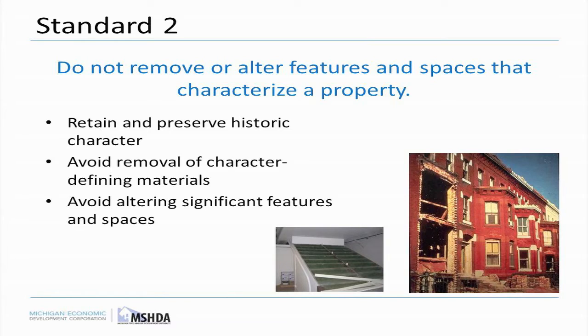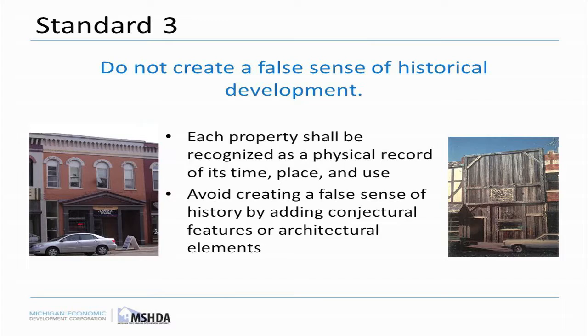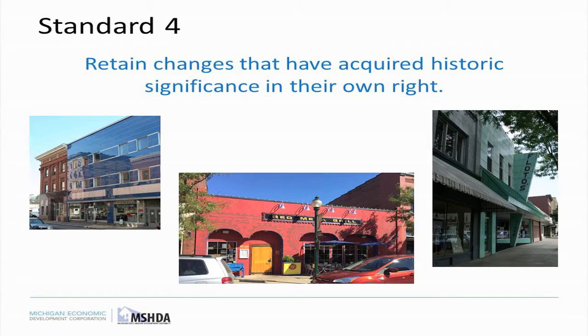Standard 2: do not remove or alter features and spaces that characterize the property. So you can see on the slide on the right, you don't want to remove that bay window. You want to avoid removal of the character-defining materials, and that is in the interior as well. You don't want to close in that monumental stairway because that's what makes the building special. Standard 3: do not create a false sense of historical development. A lot of building owners tend to go to Home Depot and buy a little colonial pediment and some columns and put them on the buildings, and these are not appropriate at all. Each property should be recognized as the physical record of its time and place, and you want to avoid creating a false sense of history.